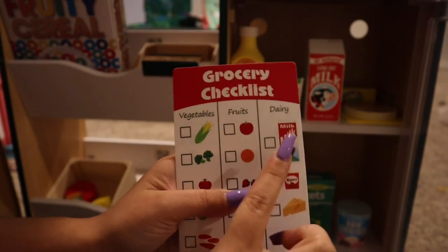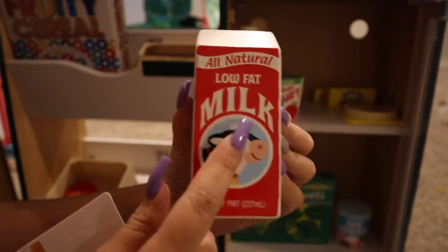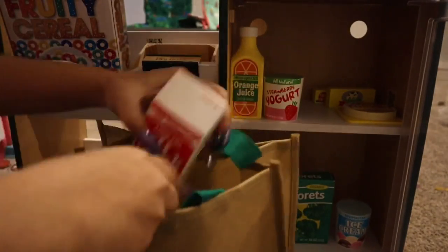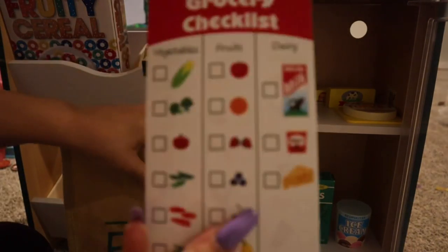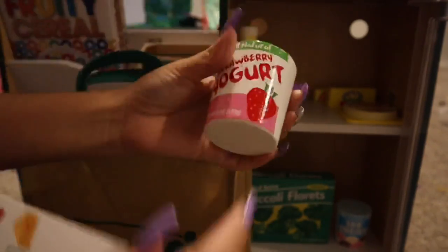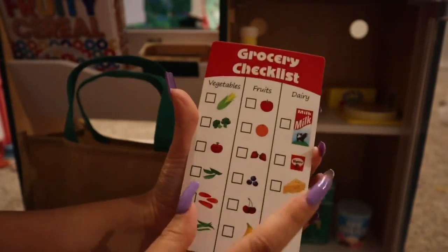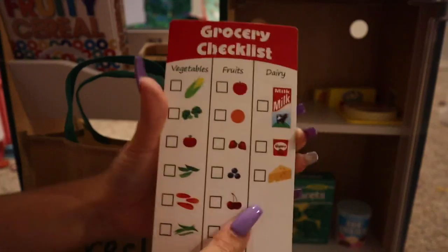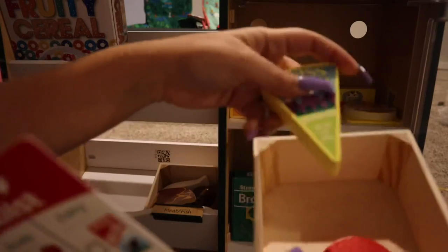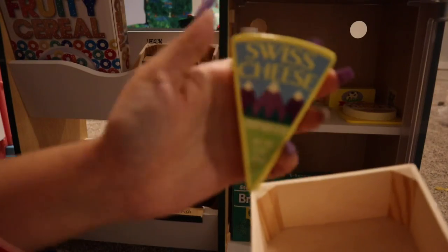Okay, so on the list I see here that we need some milk. So I see we have some milk right here. Yogurt, right there. Some strawberry yogurt. I also see some cheese. Oh, the cheese is right here. So let's go with some Swiss cheese. I think we'll be good.